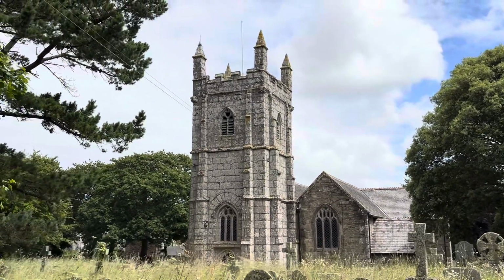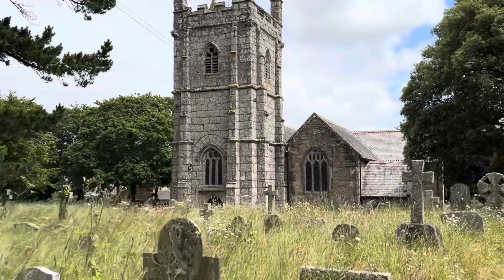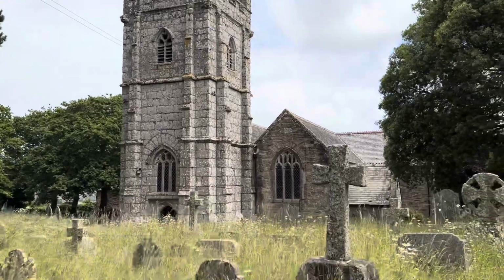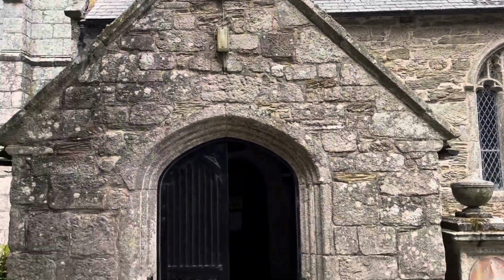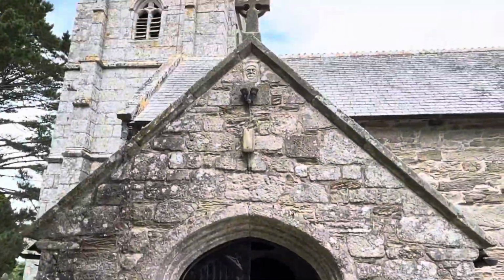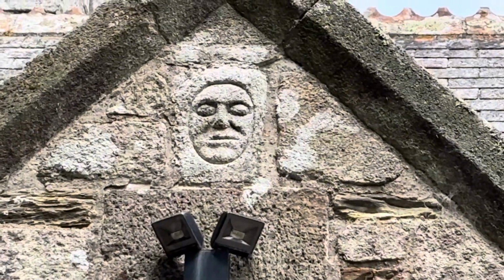Yeah, another nice parish church. I believe the door was open when we passed by. We'll have a look. Something that caught my eye, just the entrance here. Well, it actually states church open, so that's okay. But this caught my eye. This little face looking at us.